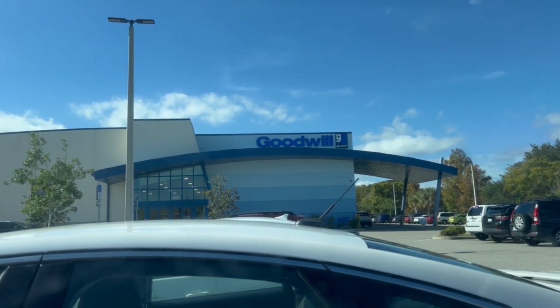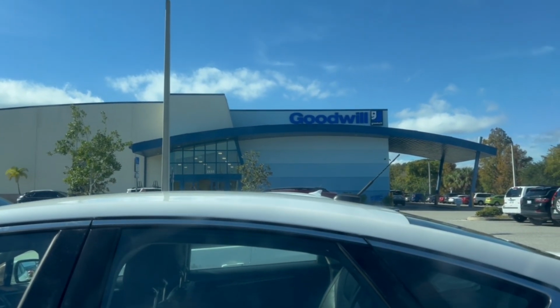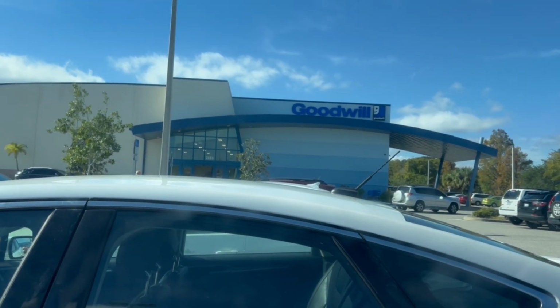All right, so now that I've gotten my 2 pickups at this location, it's time to head to the next. Let's go. Okay, everyone, so I've arrived at my next stop. This is another Goodwill. Let's see if they have some video games. I'm definitely gonna check out the t-shirts and see if I can find some good retro ones.